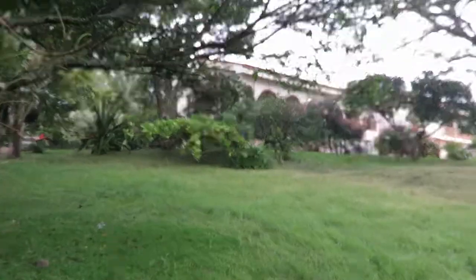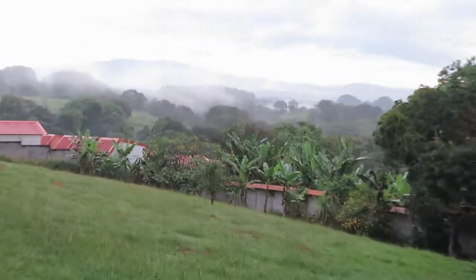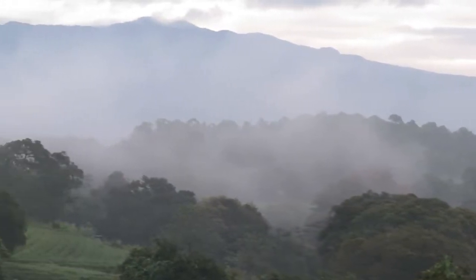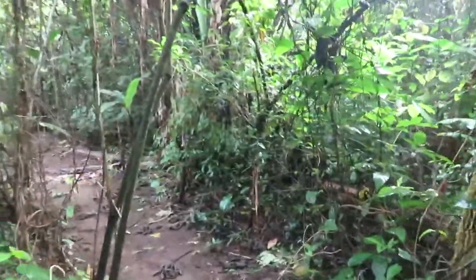Which is the Villa San Ignacio. Our room is up there. It's nice. It's very early in the morning because we're a bit jet lagged, but you can see out to the hills. It's all a bit cloudy in the distance. Having a little walk in the rainforest at 5 to 7 in the morning at La Villa San Ignacio.